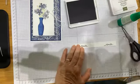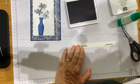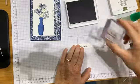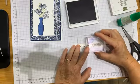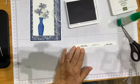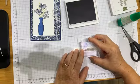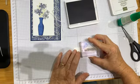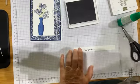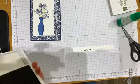Let's clean it off. Goodness, I think I must have re-inked this one, this ink pad. It is so juicy. It's one way or the other, isn't it? Yes, that will do. That will do nicely.